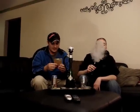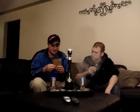Well, I think the smell right off the bat is a little overpowering. When I picked this one up in the store, I smelled it, and definitely the molasses and the honey come through right off the bat. There's a little bit of berry, maybe a little raspberry, but it's very hard to distinguish because the honey's so overpowering, and it almost kind of turned me off right off the bat. But going to smoking it, it's a whole different story.